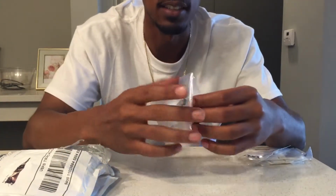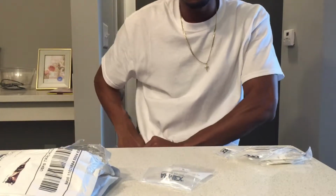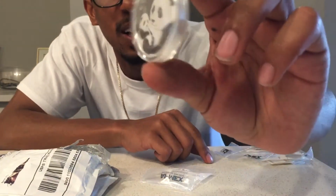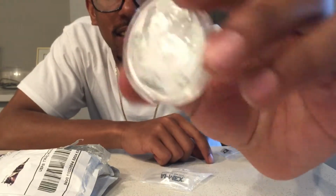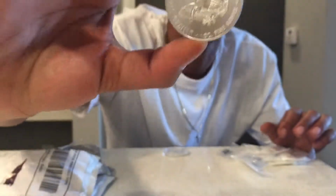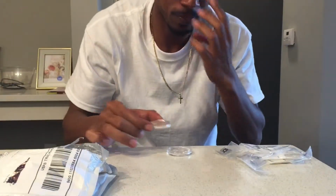American Silver Eagles 2019. My last, most recent one that I had, I actually got five of these. They're not 1 ounce. They're 1 gram less than that. It's a 30 gram panda. Got that last time. Now I got the Silver Eagle. Both two beautiful coins. These are my main stacks. These are ones I like the most.